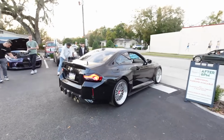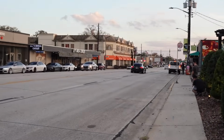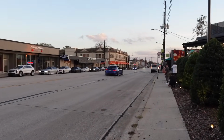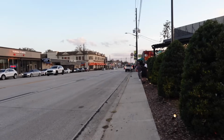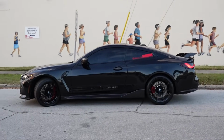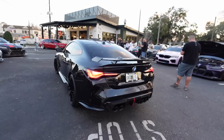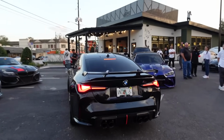God damn, bro. Damn, that's loud. That's a clean G82 right there with the wing on there. As you guys saw in Nick's video, he's looking at a G80 or G82. I told him to go with automatic for these cars.